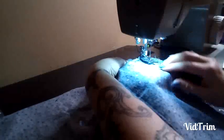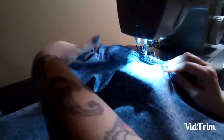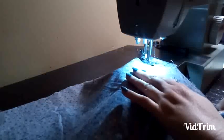You see that? I have no idea why that thread is tugging like that. I really don't. And I have this on, not a zigzag, I have it on one of my favorite settings. Okay, we'll be back. I'm going to figure this out. Probably just needs oiling up in here.